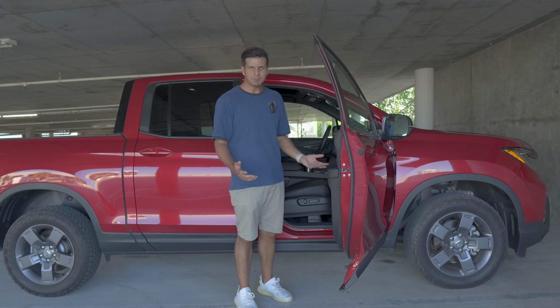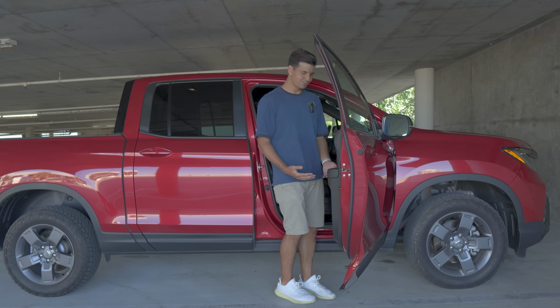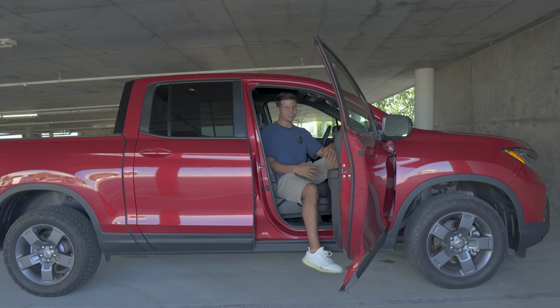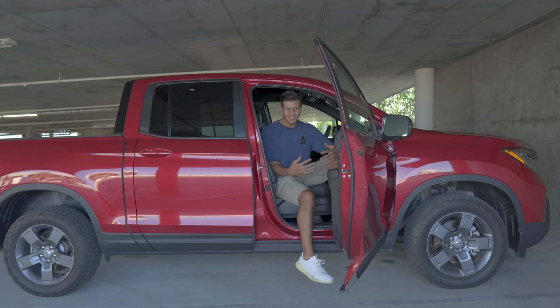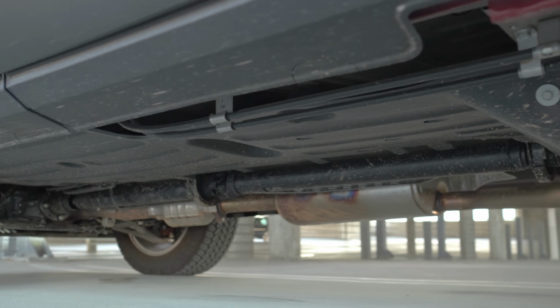This efficient use of space also makes it into the cabin because when you get into the Ridgeline, it's pretty easy to get in here. You kind of just step into it. It doesn't feel like you're climbing into a pickup truck, and you don't need any running boards, and this doesn't have any sacrifice on ground clearance.